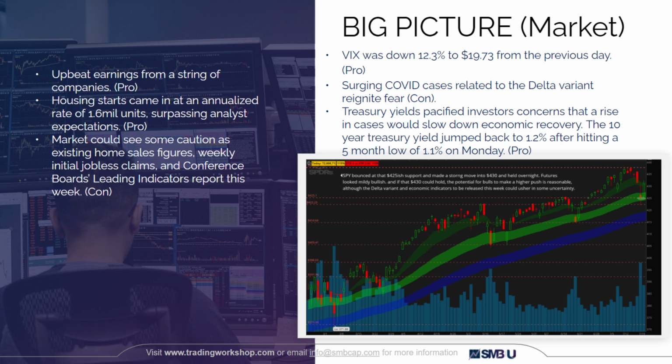I also saw Treasury yields pacified investors' concerns that a rise in cases would slow down economic recovery, with the 10-year Treasury yield jumping back to 1.2% after hitting a 5-month low of 1.1%. There were also a string of upbeat earnings from some companies. I think Google just reported for the previous few days.